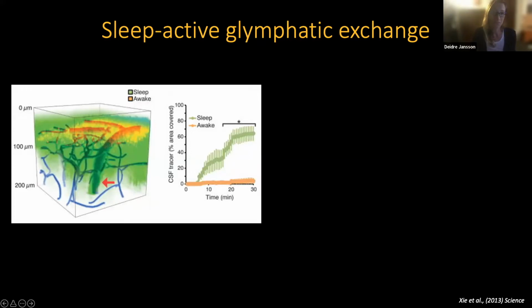And so this is a 3D rendering of a portion of that tissue just on the surface of the brain, with the brain vessels, the blood vessels, in blue. What I hope you can see here is that the green is the amount of tracer, the movement of the tracer into the brain tissue while the animal was asleep, whereas the yellow is the movement into the brain tissue while the animal was awake. So I hope that you can appreciate the gross difference in the ability of this tracer to move into the brain tissue from the CSF space when the animal is sleeping versus when it's awake.